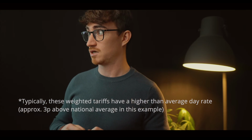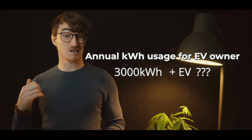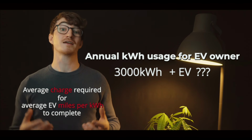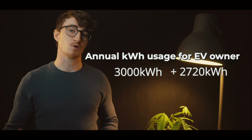That's okay to mention. Now, bear with me here because I'm going to give you some hard numbers to show you how this could affect you as an EV owner. The average annual electricity usage for a medium-use UK household is just under 3,000 kilowatt hours. If we simply drop an EV on top of that, pop down the local garage and come back with a green machine, then, to work out the cost, let's just add the average charge required for the average EV to complete the average UK annual mileage of 8,000 miles, which is around 2,720 kilowatt hours.